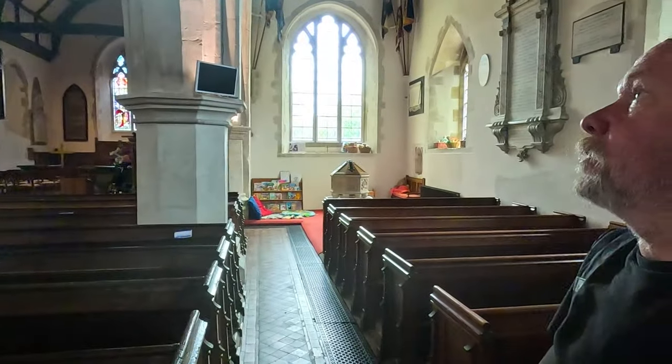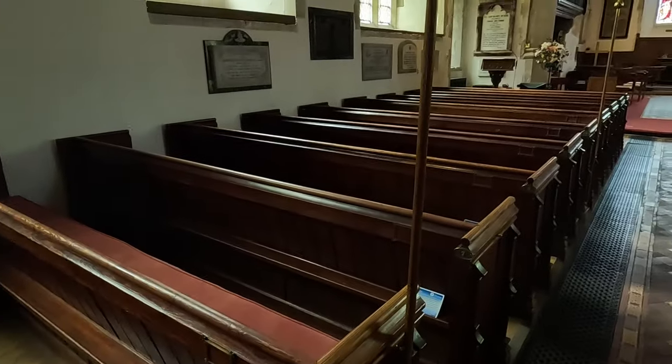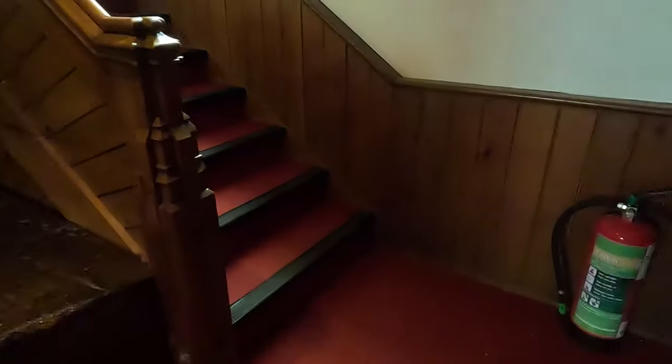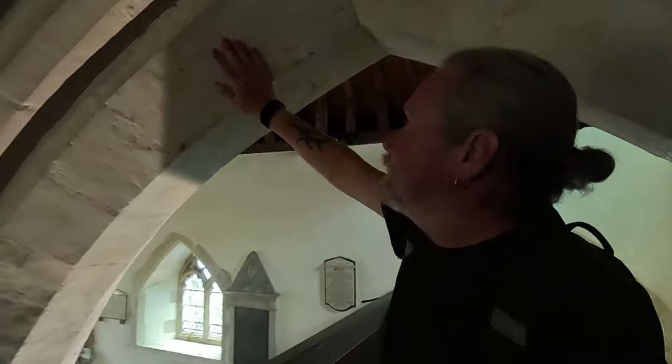So quiet. I do apologise if I'm repeating myself, if I come back to places I've been to before, but I came back to Woking because there was something else I wanted to explore. These pews look quite old, by the way. In the gallery, which I did do before when I was here. It's lovely because when you come up here, as I said in the previous video, you can actually touch the arches. Amazing. What a view.